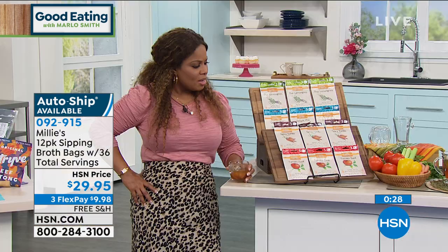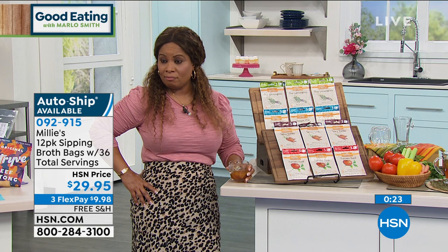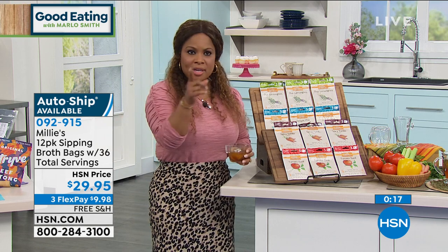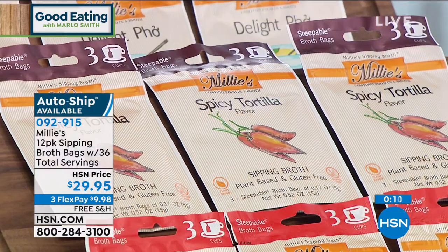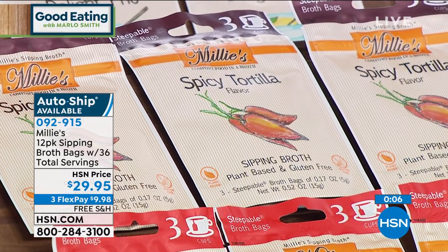I like the idea that this spicy tortilla might be good with a Bloody Mary. Oh, yeah, absolutely. I'm just saying. The spicy tortilla... I'm trying it. It definitely has a little bit of heat, but not something that's going to scorch or burn your mouth. It just has this incredible punch of flavor. You're going to get all the flavors.